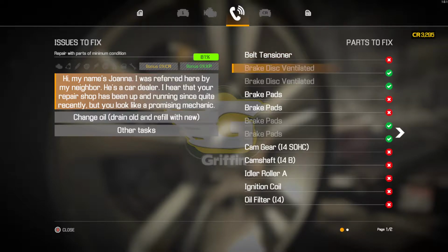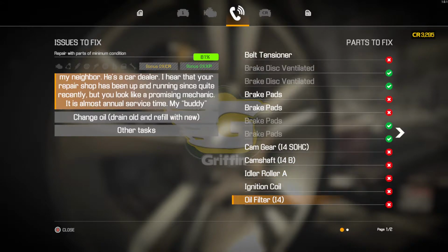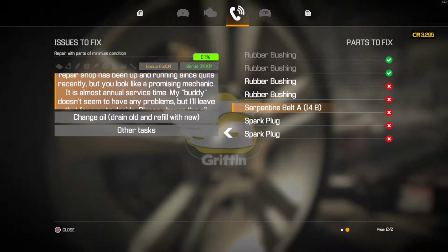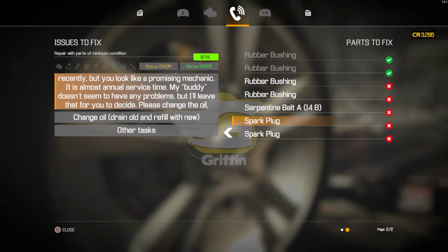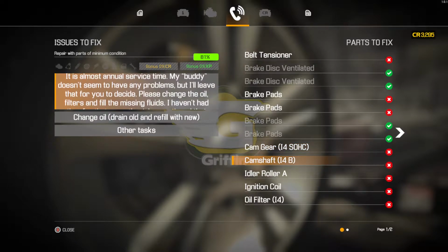Okay. Still got two pads to go. And two rubber bushings to go. And the serpentine belt. And spark plugs! Cam gear's bad. Okay, that I can find.